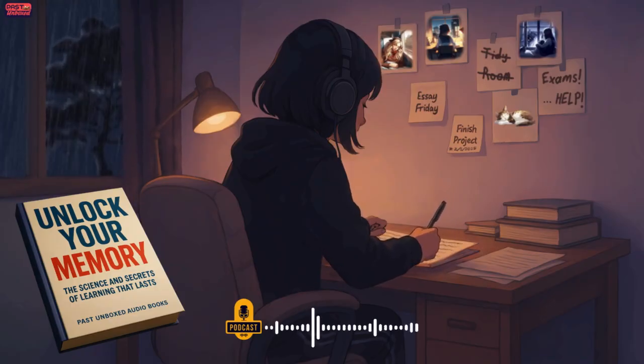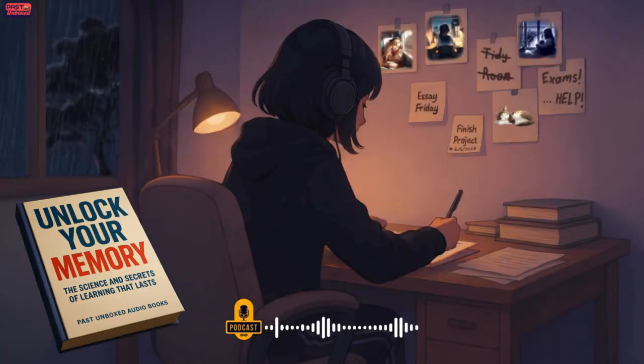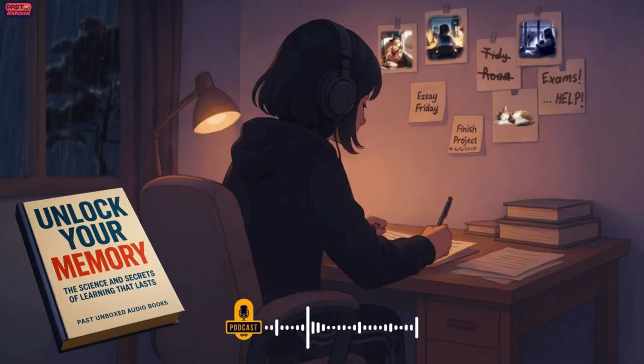Review the source material and refine your understanding. Light bulb exercise. Close your book after reading a section and try to summarize it in 3 bullet points without looking back. The fourth key, multi-sensory learning.